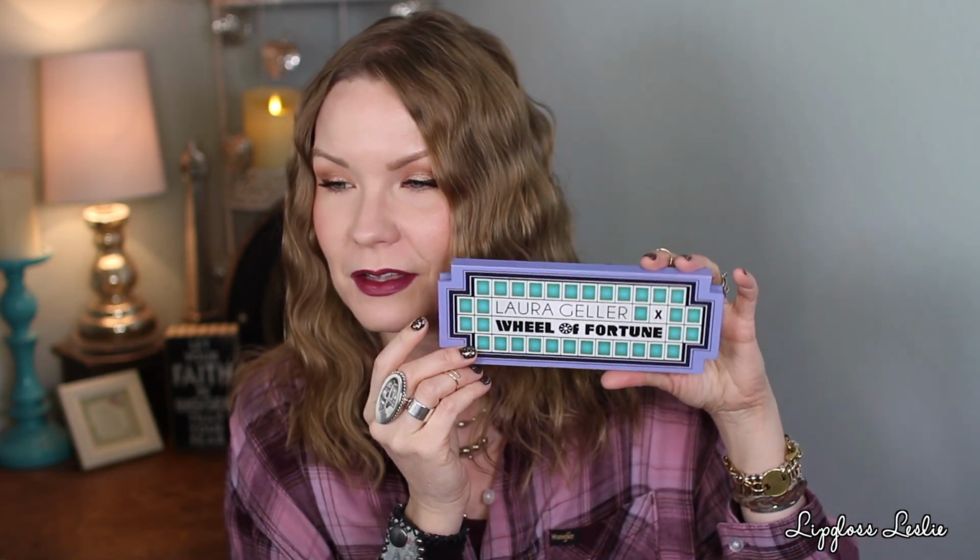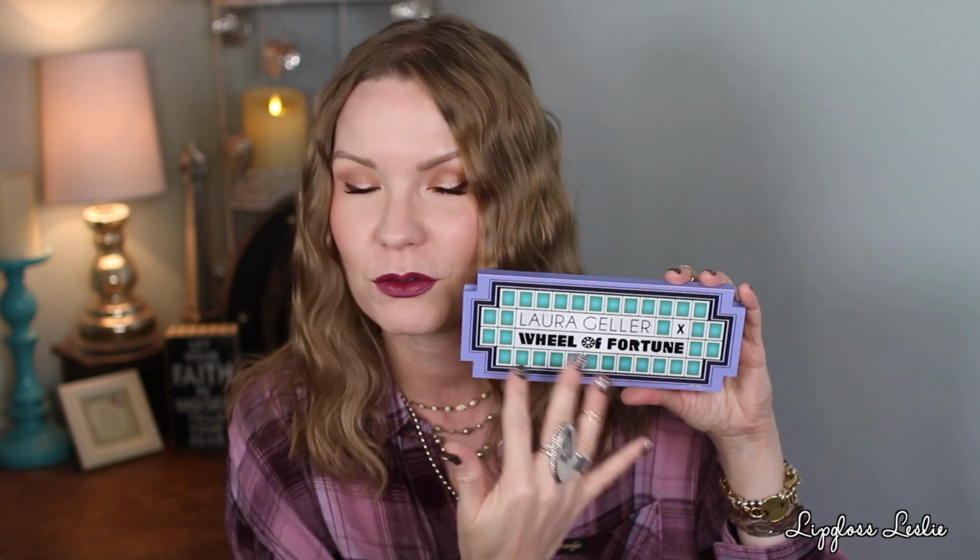Okay, so starting with eyes, Laura Geller sent me her Wheel of Fortune collection. How fun is this? So I'm gonna have videos, reels, all the things on some of these products, so definitely look for those. But this collection is just a blast, and it's great quality. Look how precious this is. I love the shape of it. It looks just like the Wheel of Fortune board, and this is in collaboration, or Vanna White is on her website, which is so fun.